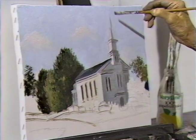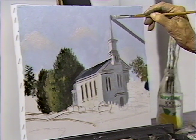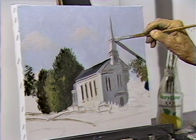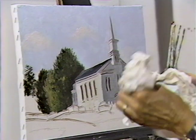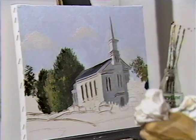So now here I'm not going to talk much. Just let me give you a good dark line on the shadow side of this spire. The spire has got many planes to it. I believe it's divided into 3 visible planes, which means that it's more than likely a 6-sided spire. And that's important to know also.